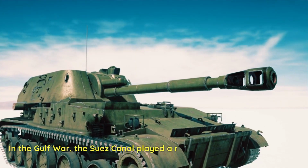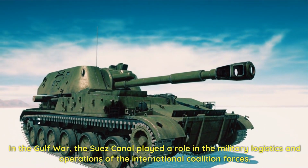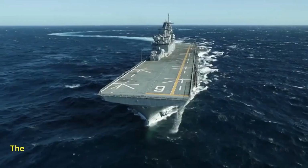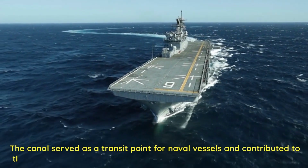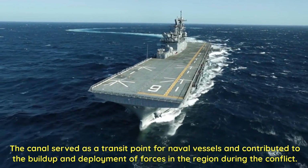In the Gulf War, the Suez Canal played a role in the military logistics and operations of the international coalition forces. The canal served as a transit point for naval vessels and contributed to the buildup and deployment of forces in the region during the conflict.